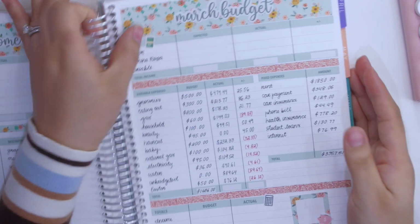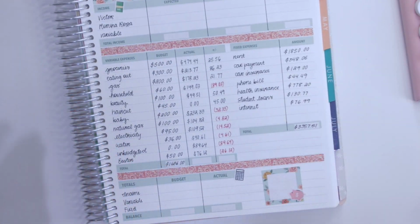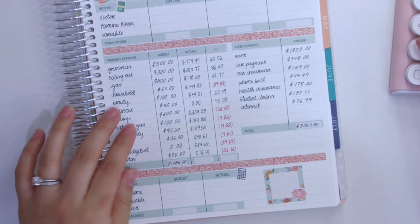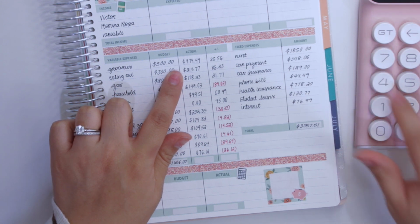And now I do realize that there's a lot of red markings here, but it's okay because it was our very first month back to budgeting, and just getting to this point, I feel like it's already a big step for us into the right direction and into achieving our financial goals. So I do not mind all the red markings there, but I'm going to go ahead and total up all of my actuals here.